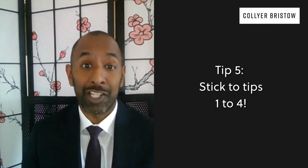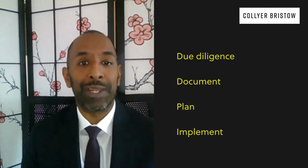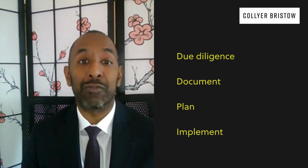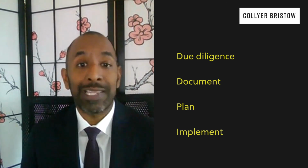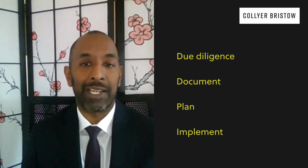Tip 5. Ensure a smooth exit by having stuck to tips 1 to 4. If you appropriately due diligence the target, you increase the likelihood you'll be investing in a good opportunity. If you document the investment with care, you will mitigate the risk you'll be left out of pocket. If you plan how to deal with your fellow shareholders, you will reduce the likelihood of disagreements by making clear everyone's expectations. If you implement a well thought out business plan, you will grow the value of the target.